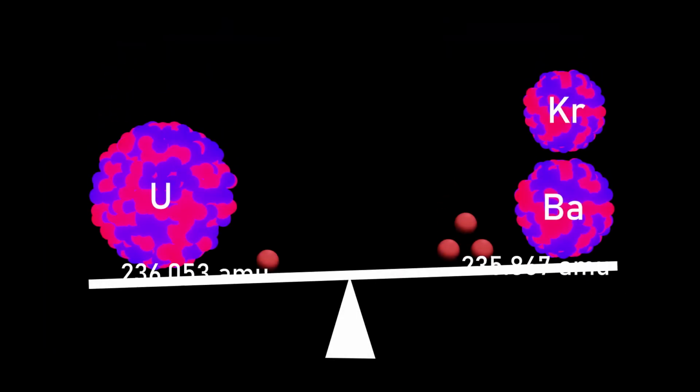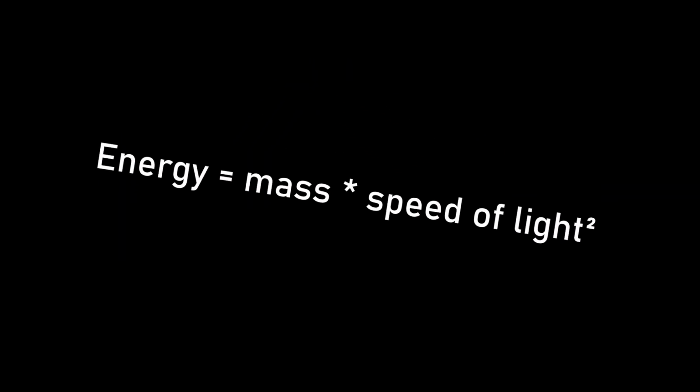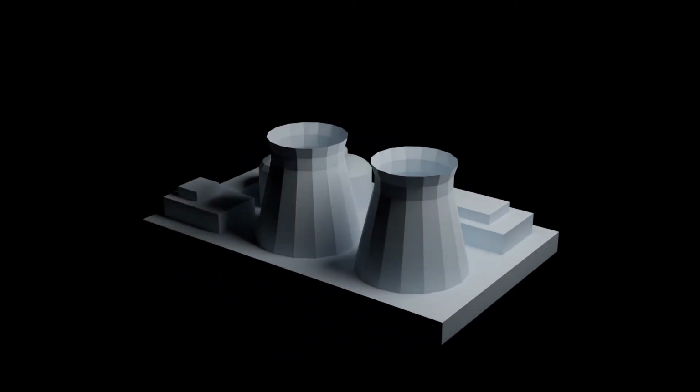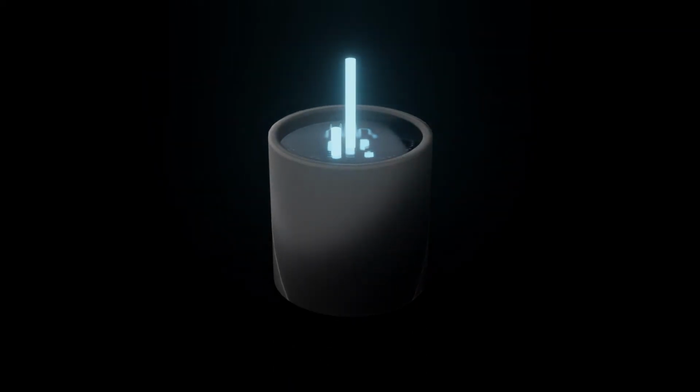Due to the mass and energy being equivalent, we can use Einstein's E=mc² formula to calculate that around 200 mega-electron-volts of energy are released on average in the U-235 fission. There are numerous nuclear reactor designs, so take this simplified nuclear reactor core for example. It consists of a container with water, uranium fuel rods, and control rods.